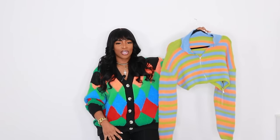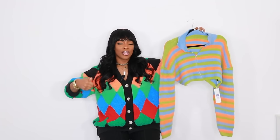But this right here is super cute. And you could just wear this with a pair of high-waisted jeans, some really cute orange glasses, or pick one of the colors in the top. Some really cute shoes, a funky bag. So although this is not like the other cardigans in this video, it is still a cardigan and it is super cute. So I wanted to feature it in this video as well.